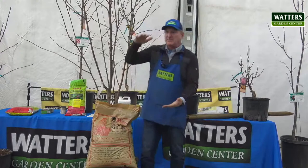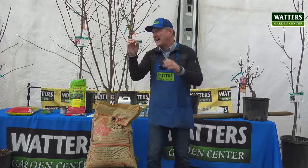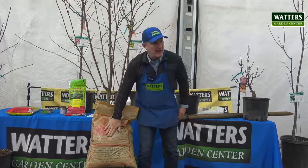So when you dig that hole up, screen out anything that's bigger than a golf ball. So roots, rocks, debris, anything bigger than that, because those heat up and they can't hold water molecules very well. So you want to screen that out so we get smaller particles. Then we're going to take about 25% mulch to our native soil.